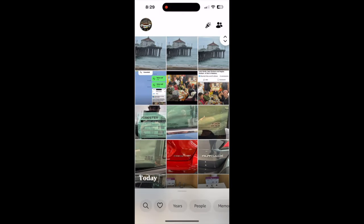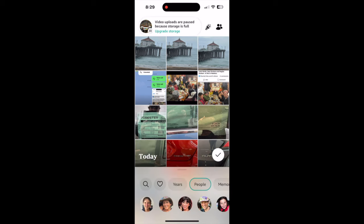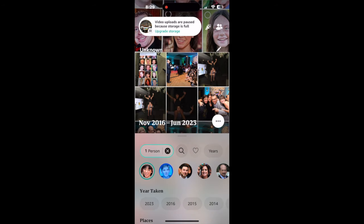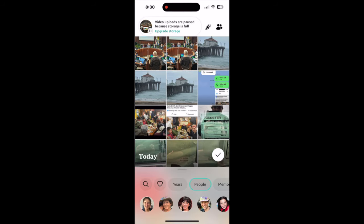Now, how it works: Amazon offers automatic uploads from the app. Shoot a bunch of photos on your phone, open the app, and they all go seamlessly to the cloud.